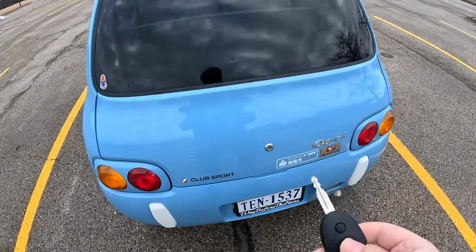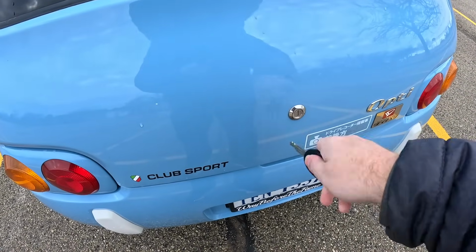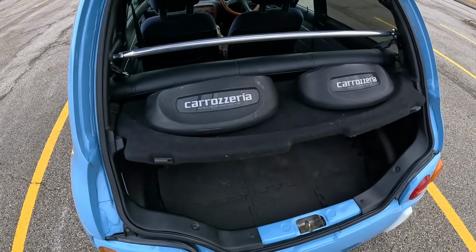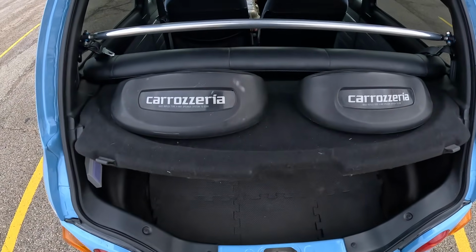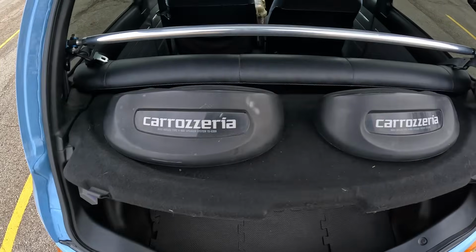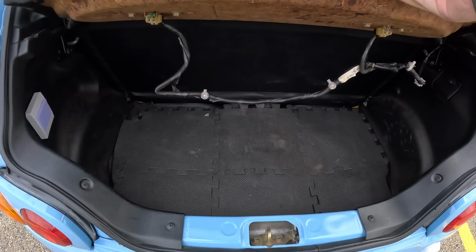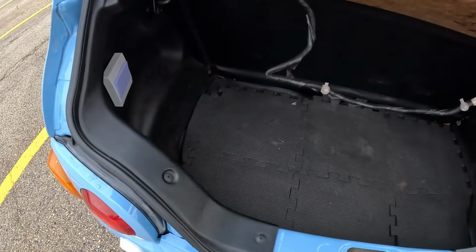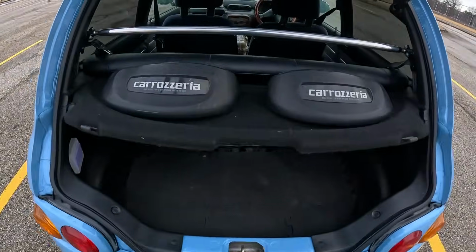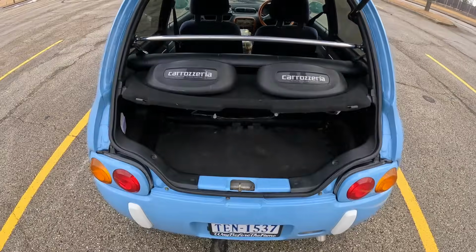All right, around the back of the Daihatsu Opti, here's the key for anyone interested. Very cool. We do have lock and unlock. Power locks on a K car, but stick it in there, pull it up. And now these are aftermarket speakers, which was a very popular speaker system in Japan. I've driven a couple cars with this. I don't really know how to say it, but they are pretty popular. But this is the storage space in the back of a Daihatsu Opti Club Sport. Nothing crazy, obviously. If you're gonna drive across the country, you might want a little bit more space, but with the back seats, I mean, it's relatively spacious for how small it is.